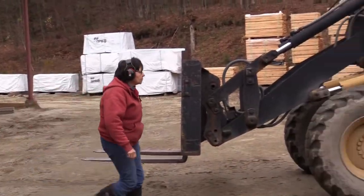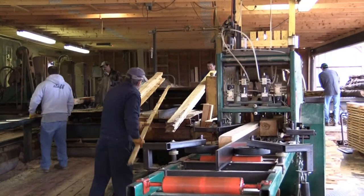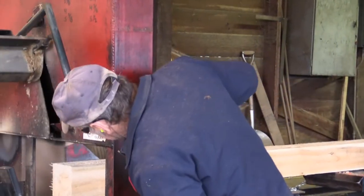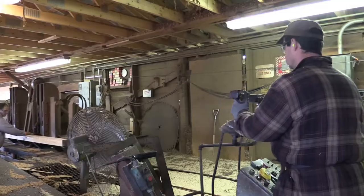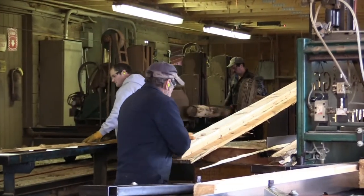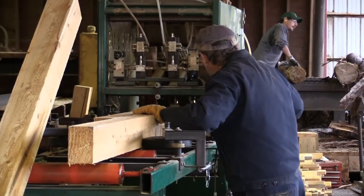Goodridge Lumber currently has 8 full-time employees and my sister who works 2 days a week in the office. We have changed mills a couple different times, the actual sawmill that we mill the logs on. We have a Chase hydraulic carriage and an edger, a sash saw from Sweden that has thin kerf blades, so we're saving as much wood as possible when we're cutting.